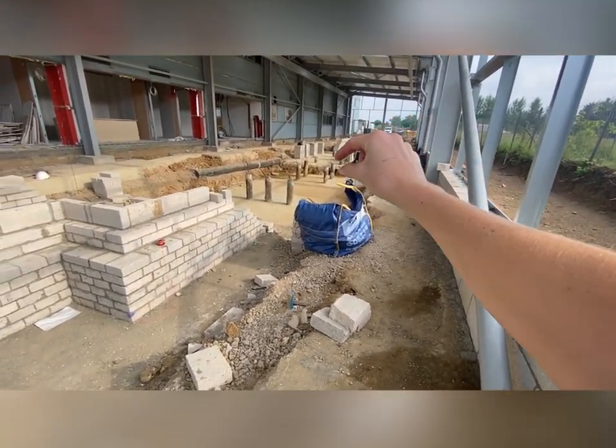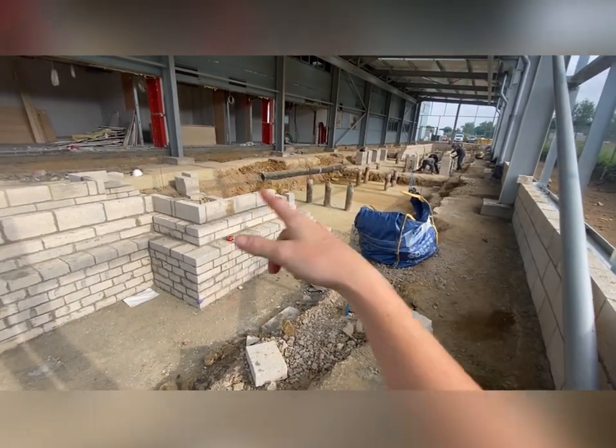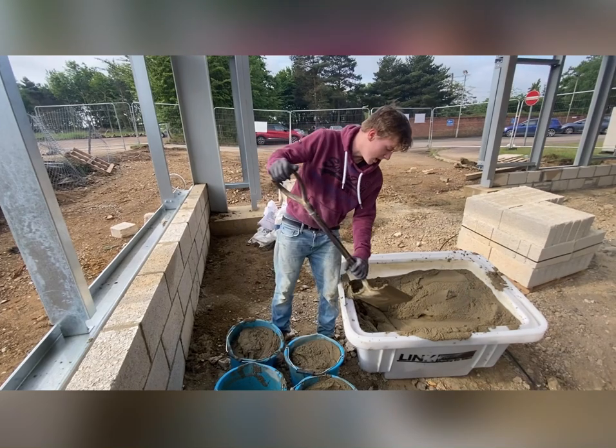We are basically laying concrete blocks sideways all the way down here and all the way down that end there. We've already made the start. We're basically the heart of this operation. Yeah, we're the engine, aren't we, Davy? We're keeping this thing going today. So yeah, stay tuned.